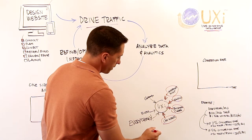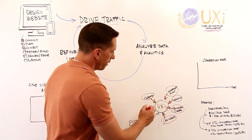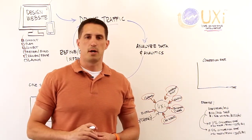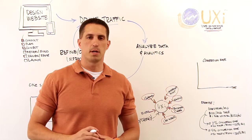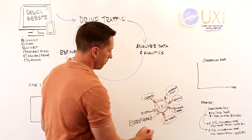That's driving people back to your site. You have flyers maybe you've sent out. You have coupons that you've given out. Literally, your website is your business. It's your virtual business online. So you want to have the best possible website that you can have because that is your face. That's the face of your company.